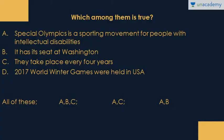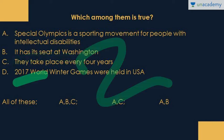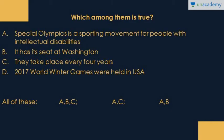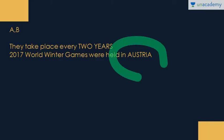Next, which among them is true? A, Special Olympics is a sporting movement for people with intellectual disabilities. B, it has its seat at Washington. C, they take place every 4 years. D, 2017 World Winter Games were held in US. So first option, it's a sporting movement for people with intellectual disability, correct. Second is also correct. Third is wrong, they take place every 2 years. D is also wrong. The 2017 World Winter Games did not take place in the US, rather they took place in Austria. So A and B are the correct options here.